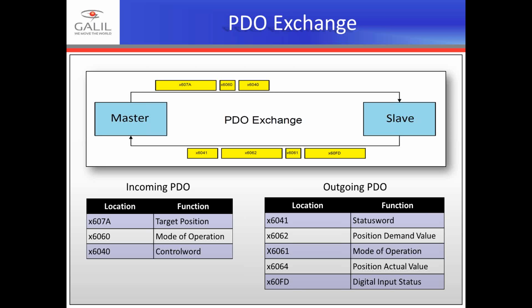PDO exchange is shown in the diagram. This is essentially the first PDO that will be sent to the slave from the master. This is after SDOs have been set up, telling the slave FPGA where to send each byte in the EtherCAT datagram. The incoming PDO, labeled at the top of the diagram, indicates the 3 pieces of data that are necessary to activate a drive. These go from right to left. Initially, the control word is sent. The control word is analogous to enabling or disabling the drive, so energizing the servo or turning it off. Mode of operation indicates the position, velocity, or torque command, depending on whether you are in position, torque, or velocity mode.